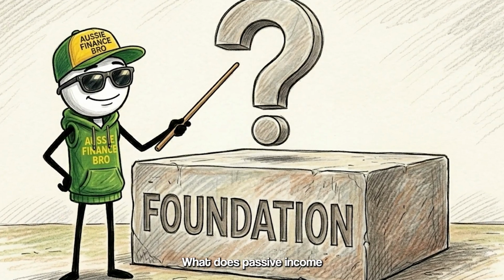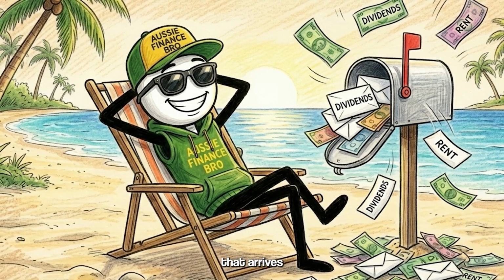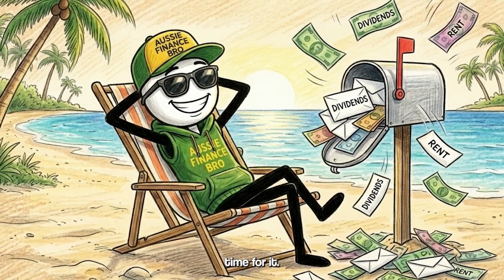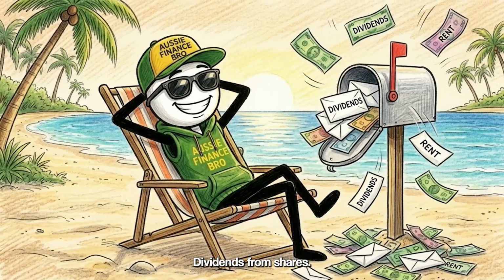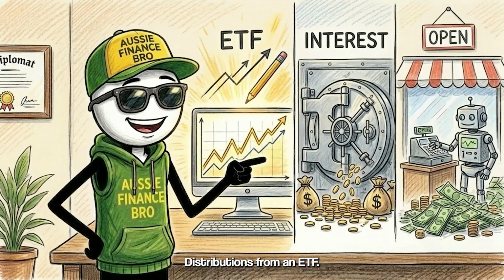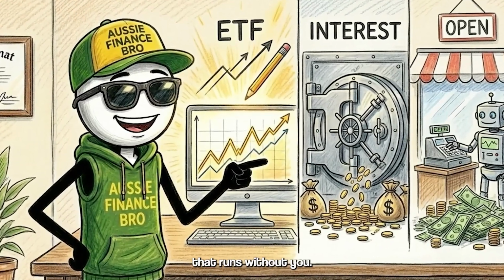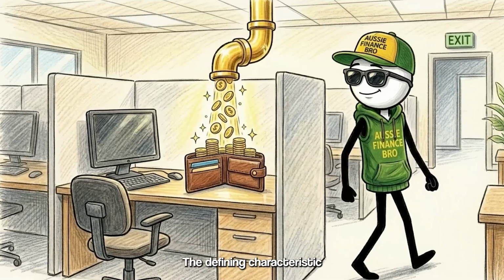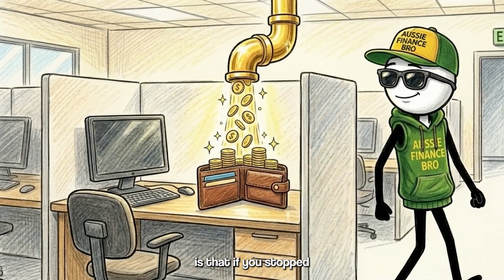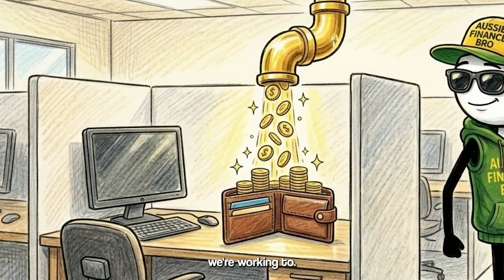What does passive income actually mean in this context? True passive income is money that arrives without you trading time for it. Dividends from shares, rental income from a property, distributions from an ETF, interest from bonds or savings. A business that runs without you. The defining characteristic is that if you stopped showing up, the money would still come. That's the standard we're working to.